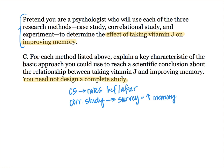Of course, you know that in an experiment, you can actually try to establish cause and effect relationships. So here you might jot down that you conduct a double-blind experiment and you're going to give vitamin J to your experimental group but a placebo to your control group, and that the results will tell you whether or not vitamin J improves memory.